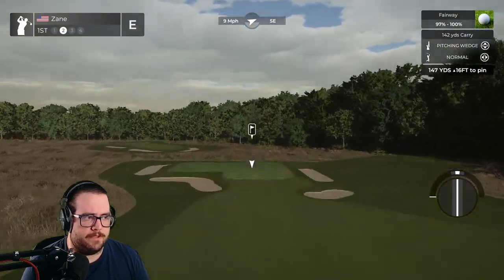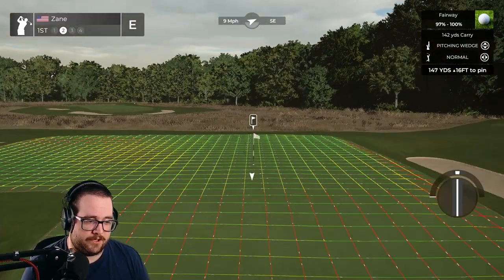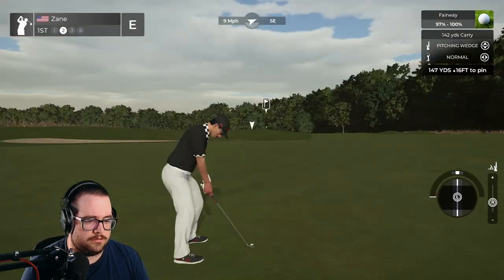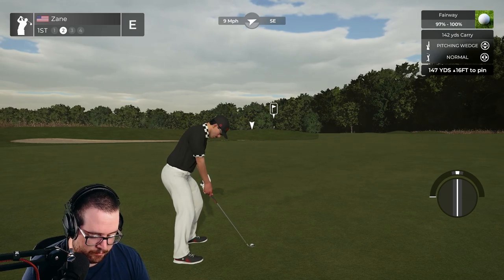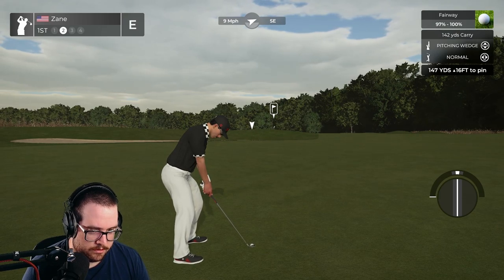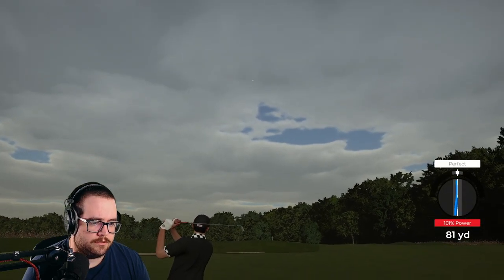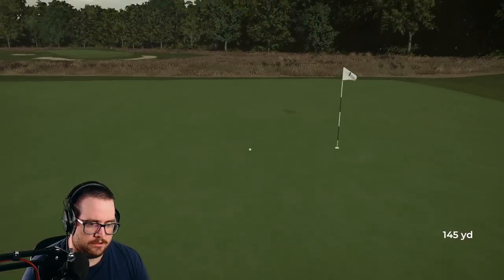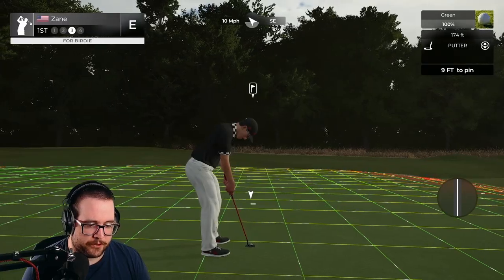We got pitching wedge coming in. It's up 16. Definitely have to watch out for the front of this green. Do not slow this. That would be very bad. Good. It's a little long, I'm okay. A pin high. That's not bad. 9 foot for birdie. If we could start this off with a birdie, that'd be great.